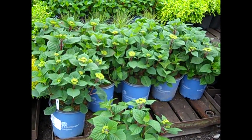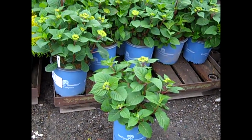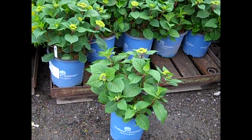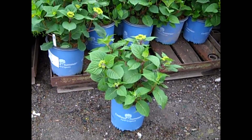Another peek at another hydrangea. These are a 2-gallon Bloomstruck. Very popular plant because it has shorter branching internodes, so it's a tight compact plant. A lot of flower buds on it, purple stems, great fall color. This is an all-season color plant. This one's Bloomstruck, 2 gallons.